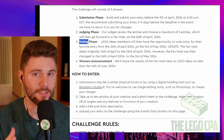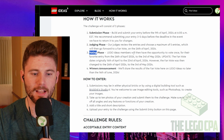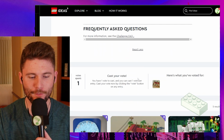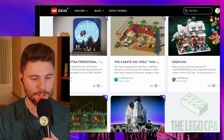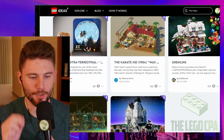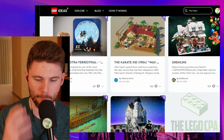Now, I imagine that is going to be the person who gets to have the final set of these selections here, but let's get right into who the 5 finalists are. And as you can see before me today, we have the ET Extra-Terrestrial by Brickster. What an amazing LEGO designer. He creates some amazing things.